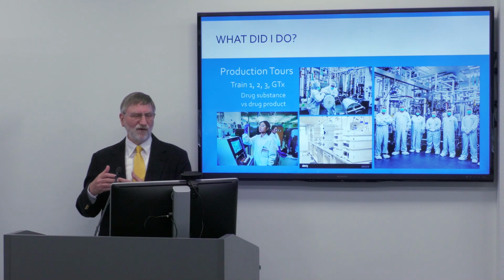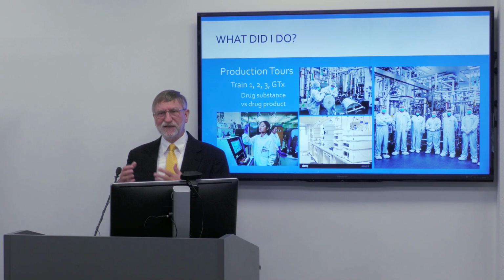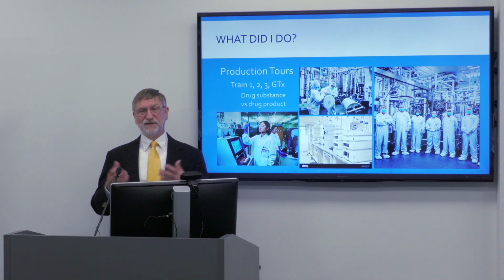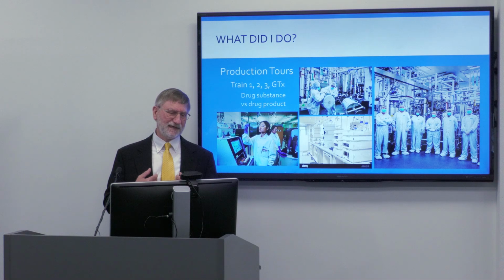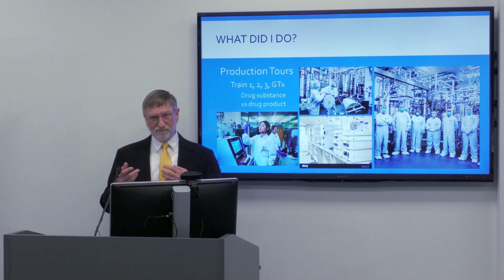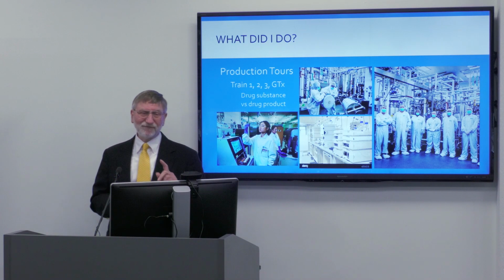And then we went all the way through what they call Train 1, Train 2, Train 3, and the gene therapy section. The gene therapy section is to me a cutting edge that I really was interested in. Besides making the drug substances, they actually do make one drug product there that actually goes out. We didn't have to gown every time.